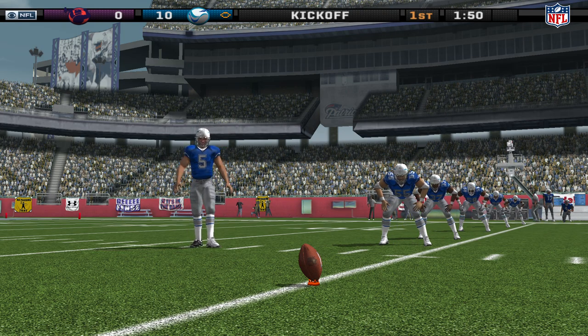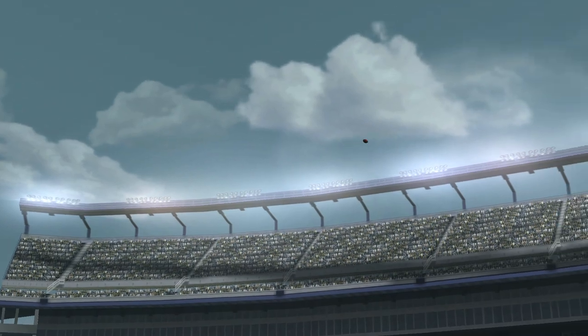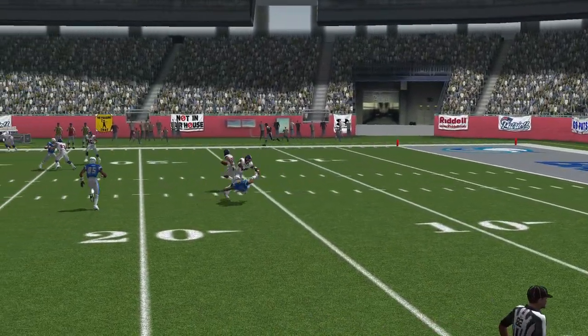Number 5 is just about ready to kick this one away. Nice distance. This one is taken by Harper.